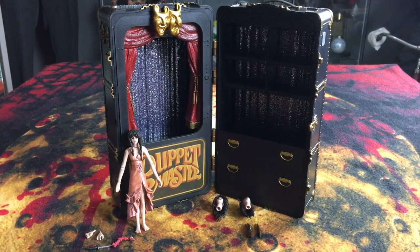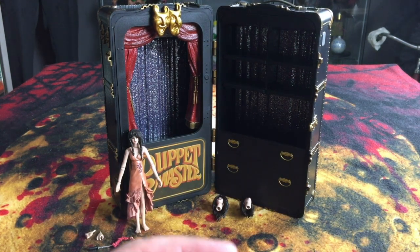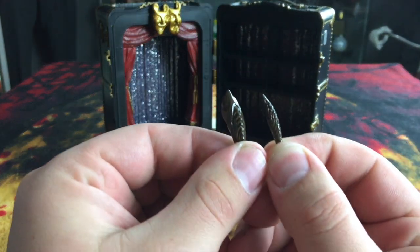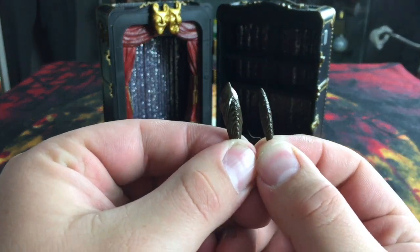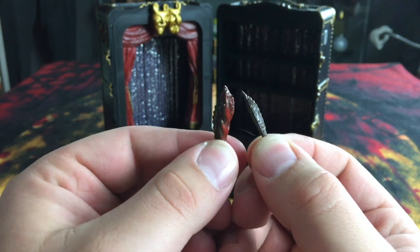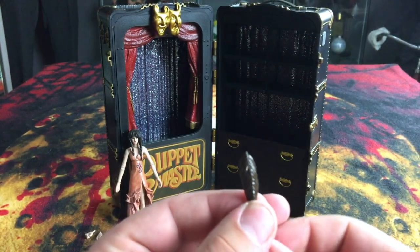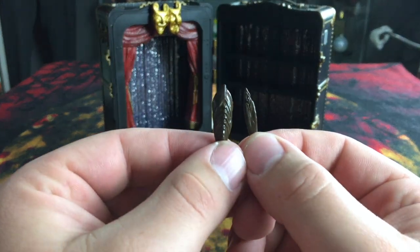Because Tunneler was the same way when he came with his pickaxe. It was just a nod to that figure. And I've seen every Puppet Master film, and I'm 99% sure he never used a pickaxe in any of those movies. Regardless, I digress. She also comes with 2 leeches, of course, because Leech Woman would not be complete without leeches. She only comes with 2, one bigger one and one smaller one. And like I said, the old '98 line actually comes with 6 leeches, I believe. So coming with only 2 is a little strange.